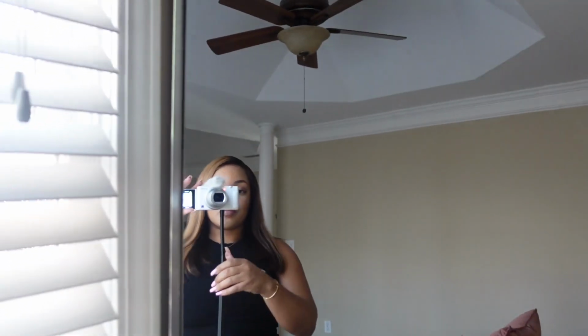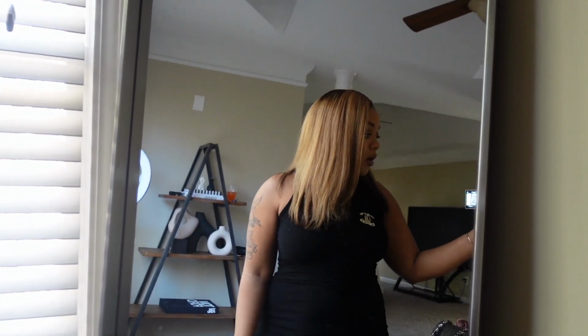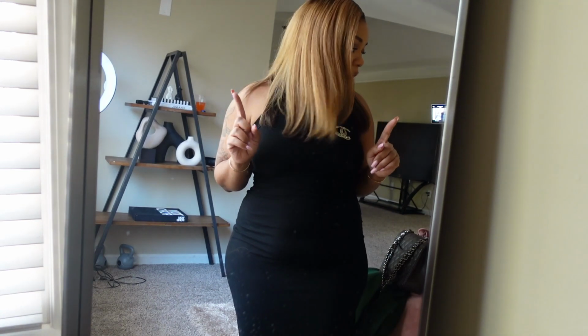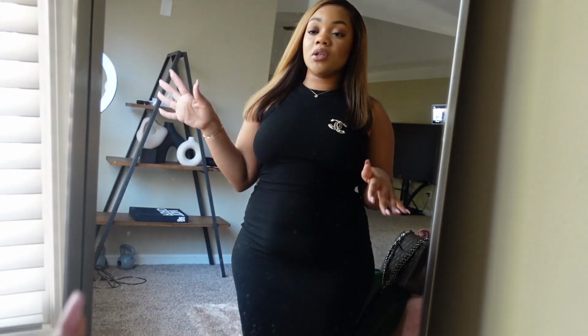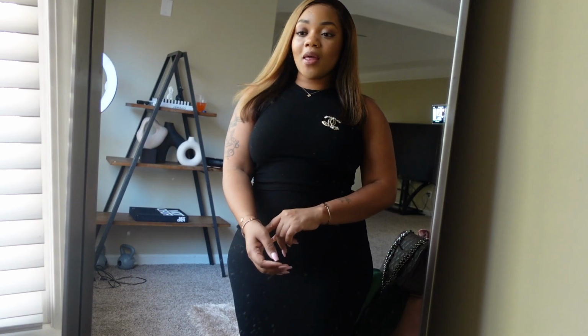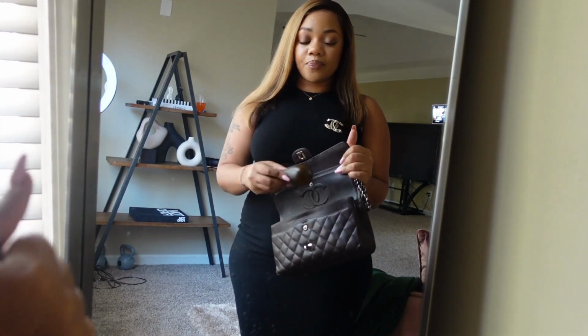I want to show you guys what I'm wearing. I have on this all black dress. I look so cute. I really want to make sure I take a picture. I got it from J Lux Label. I feel like black looks really good and it hides a lot. And I'm going to wear my green pea coat with my black Alexander Wang heels and my brown Chanel bag.